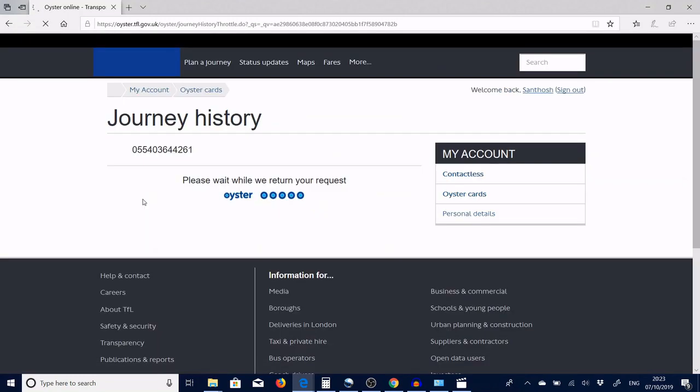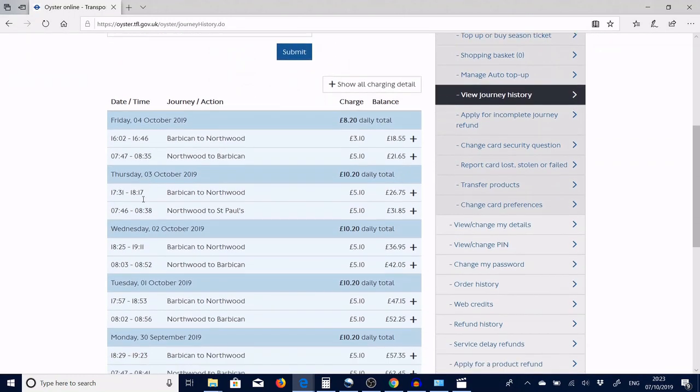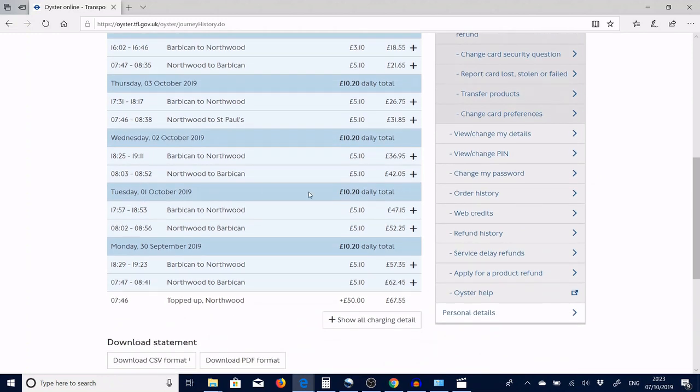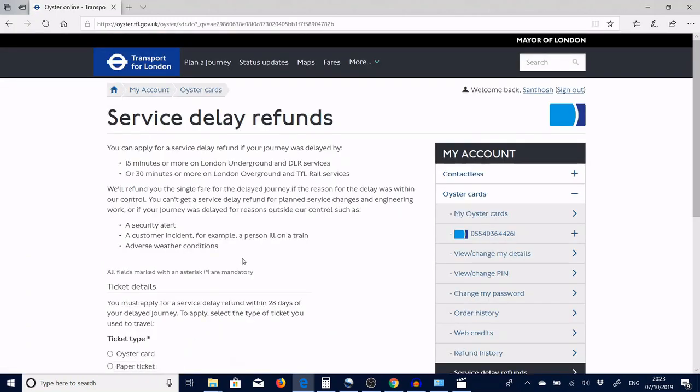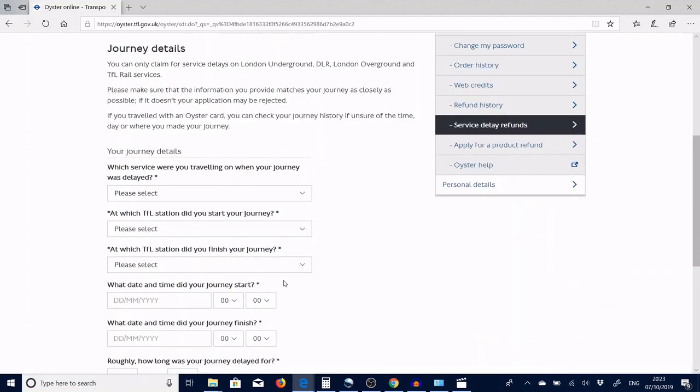So when you view your journey history, you can choose to view it for, say, a week or even more than that. Figure out which journey actually took more than 15 minutes of a delay. On the right hand side, you should see service delay refunds. Click on that. It will again ask you to select the Oyster card that you choose. There you go. So click on the Oyster card.